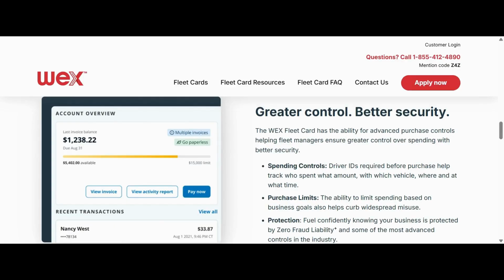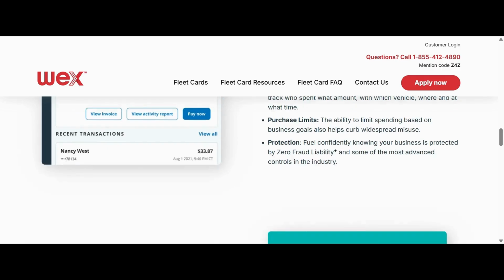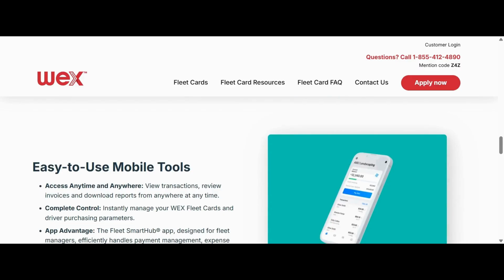Now, when it comes to fees, this is where you need to think carefully. There may be account fees or service costs depending on the setup and usage. For very small users, these fees might feel high compared to the savings. But for businesses with multiple vehicles or frequent fuel purchases, the control and tracking can outweigh the cost.